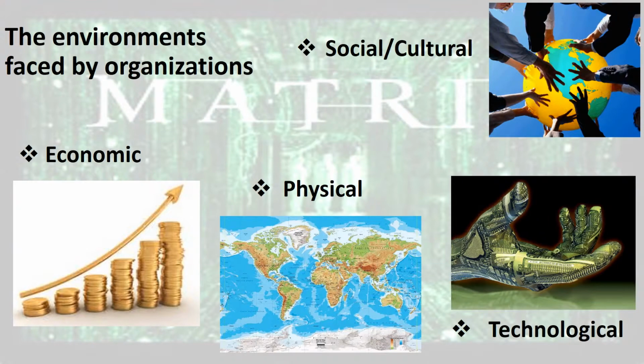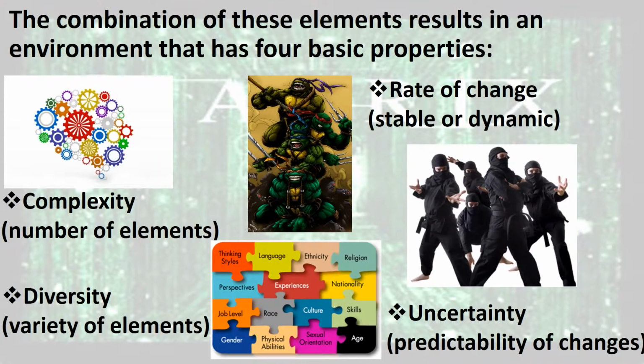The environments faced by organizations consist of five elements: social, cultural, economic, physical, and technological. For an organization, the combination of these elements results in an environment that has four basic properties: complexity, which is number of elements; diversity, which is variety of elements; rate of change, which is stable or dynamic; and uncertainty, which means predictability of changes. Together, these properties help determine whether the environment can be considered simple or complex. Simple environments are characterized by a small number of similar, unchanging elements and low uncertainty. Complex environments are characterized by a large number of diverse, dynamic elements and high uncertainty.